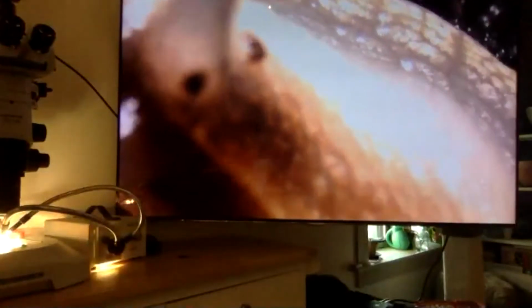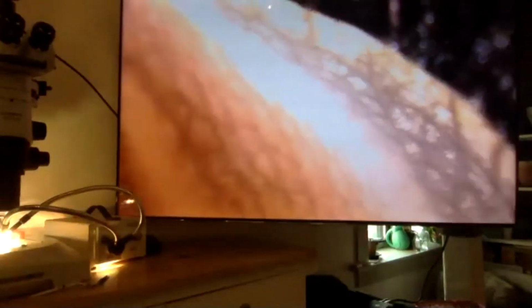Uh-oh. Ooh. Actually, I don't think he wants to be poked in the eye. Yeah, probably not. Okay. What else should we look for? What other animals are in there?